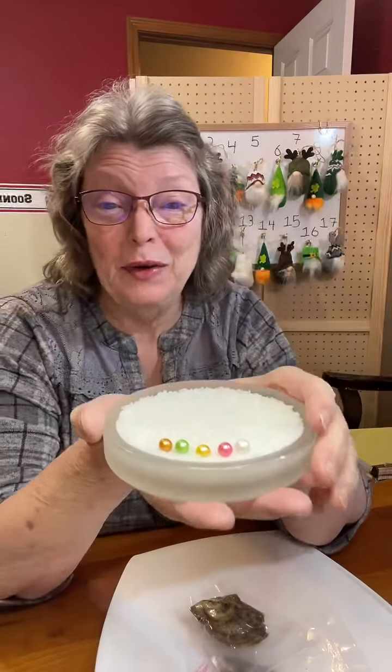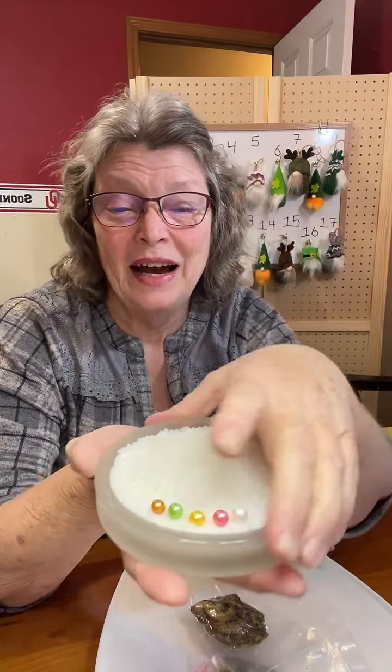Obviously, some of these colors are not natural for oysters. Most natural colors are white and lighter shades of like cream and lavender, etc. So just at the end of the growing time, an enhancer is introduced into the oyster to bring on the non-natural colors. But then the oyster continues to do its thing and finish the growing process. So it's all natural growth on the oyster and pearl part.